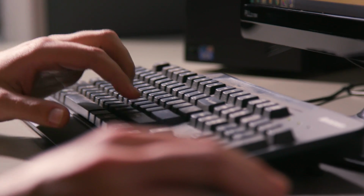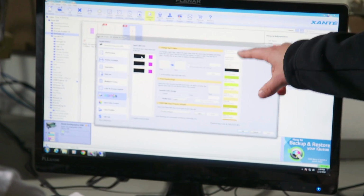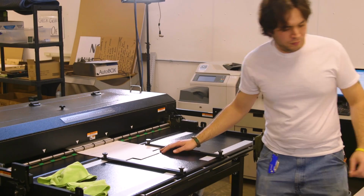So if the customer doesn't have something ready and you don't have that talent, you may have to get that taken care of outside. From there, it's rather simple, though. Now we're just saving to a PDF in a flattened format. Very little prepress is actually required. Once we have that PDF ready to go, we can simply drop that into the software and print our first box within a minute.